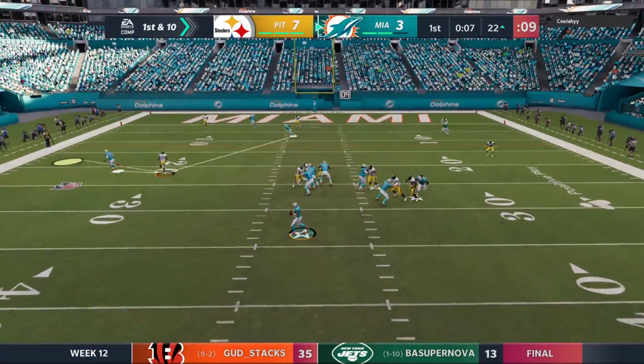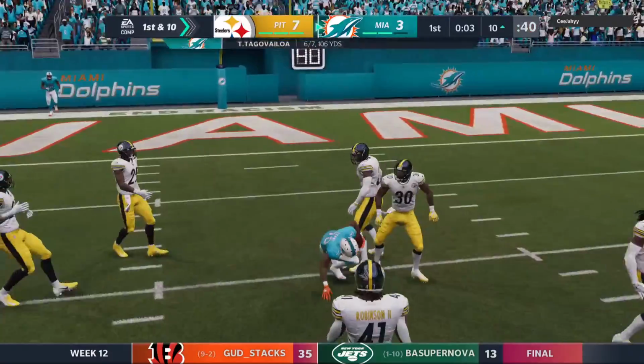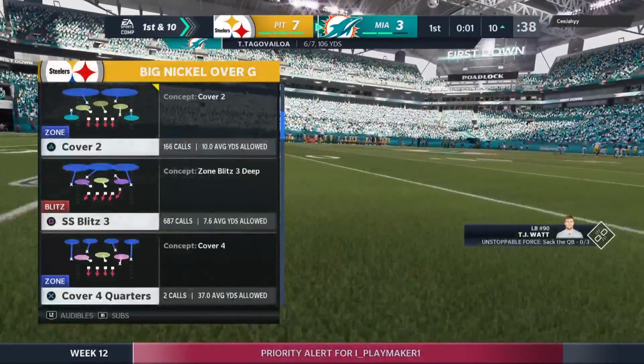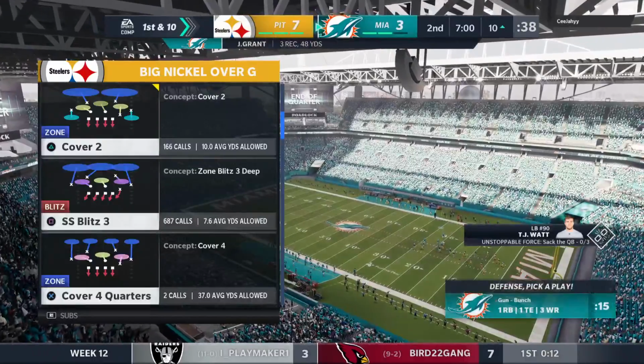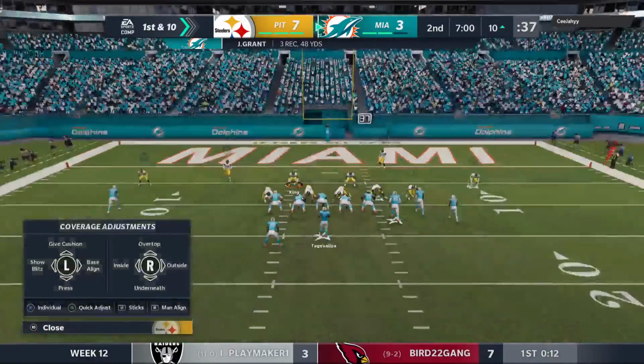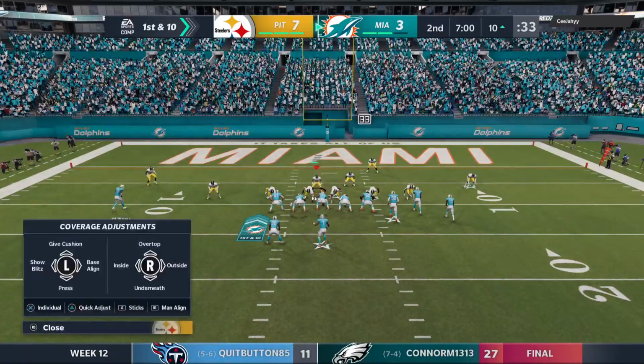Now Tua. And he'll lay out and pull it in. What a diving catch there. Another strong gain on the last 2 plays. They've moved it a combined 33 yards. So not quite a 1st and goal. It's 1st and 10 from the 10.